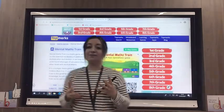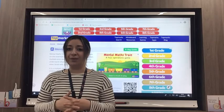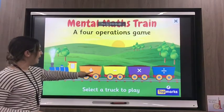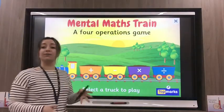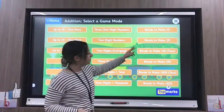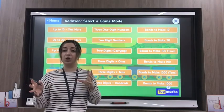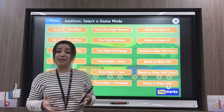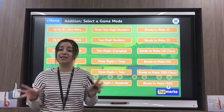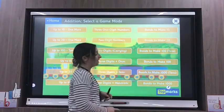Okay, so we're going to do a mental math train, and I want to really look at number bonds to 1000. So we're going to have a look at that today. Okay, so I'm going to use my adding operation, so you can choose different ones if you want to do this at home. So I'm going to choose the adding, and I'm going to make bonds to thousands. So we're going to look at two numbers which add together to make 1000, and that's what we call a number bond. Just like if we were doing a number bond to 10, it would be two numbers which add together to make 10. They are also called number bonds. So we're going to do making bonds to 1000.